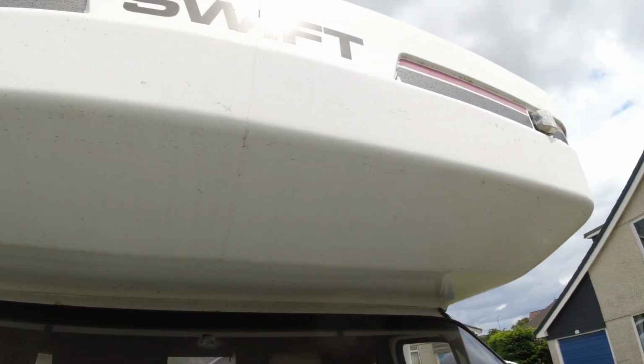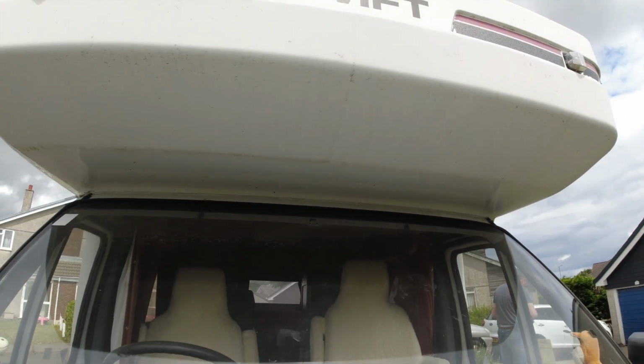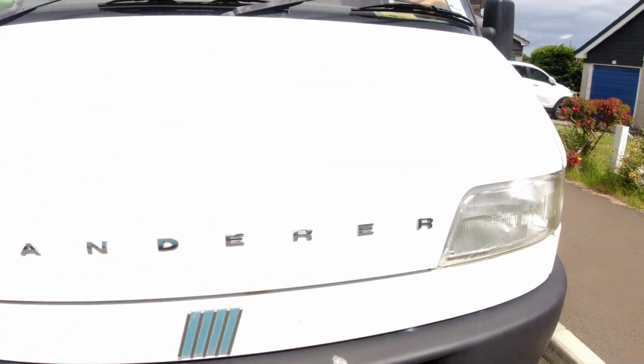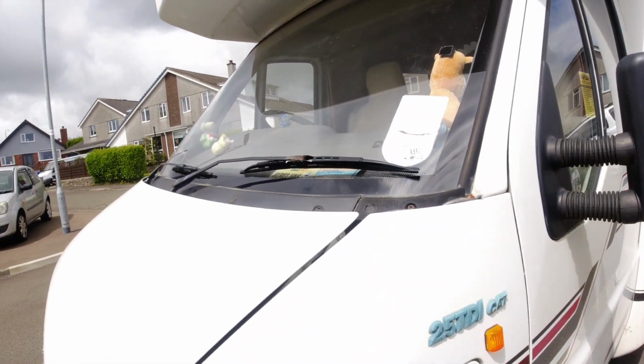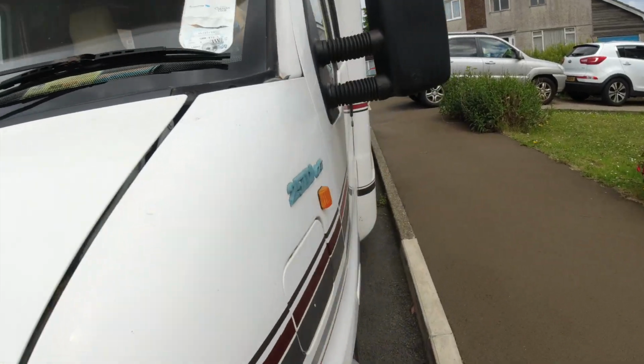Really satisfying when you get some of this rubbish off the van. Some dirty lines. Don't get me wrong, this van has been looked after mechanically wise. It's just where it's parked isn't the greatest. So this will be an all day job today. It will definitely be an all day job.